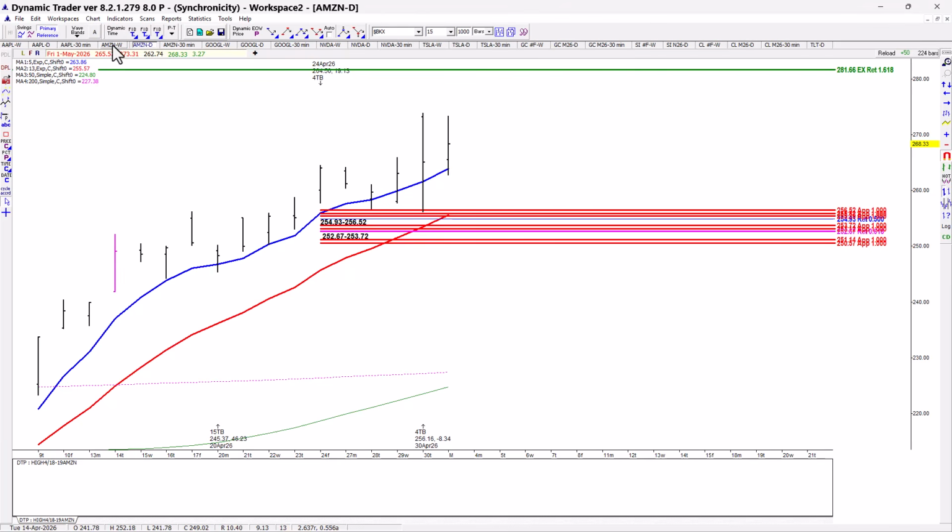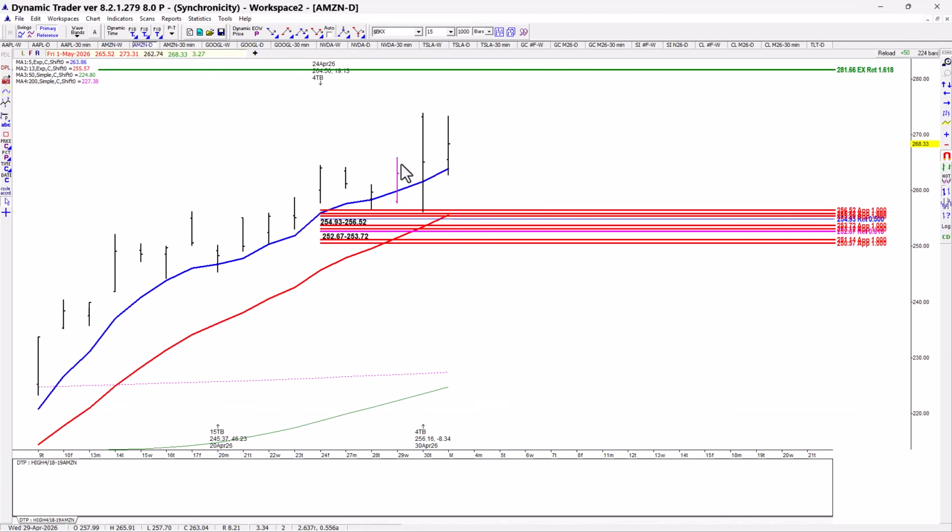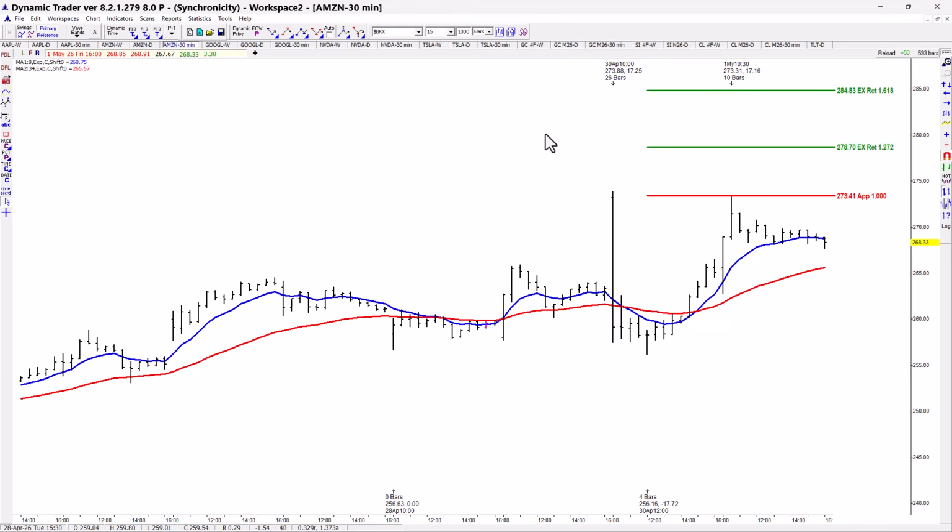So Amazon, we never had the perfect hit of the weekly support. I think we might have had some stuff on the daily, but look at where we're at. Almost target one off of this major swing, 275.63, so be aware of that. And then as far as here, it's a little bit hard to get the targets off of this swing. So to really see those internal swings, if you look at the 30-minute chart, there's a high to low. Extension targets are here.